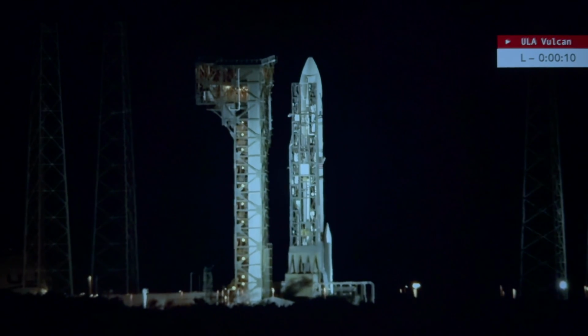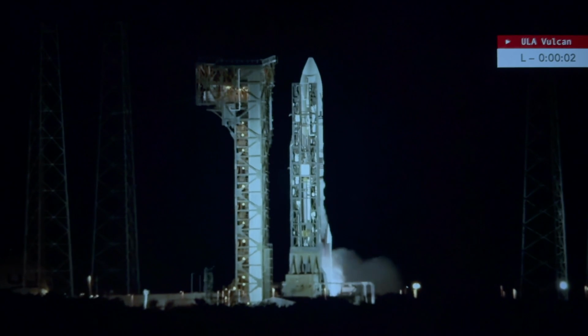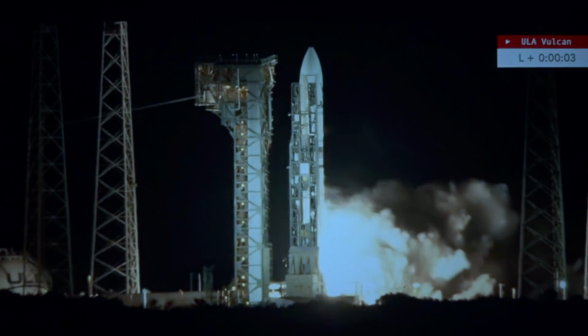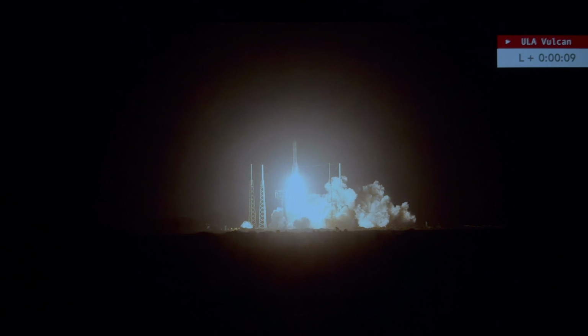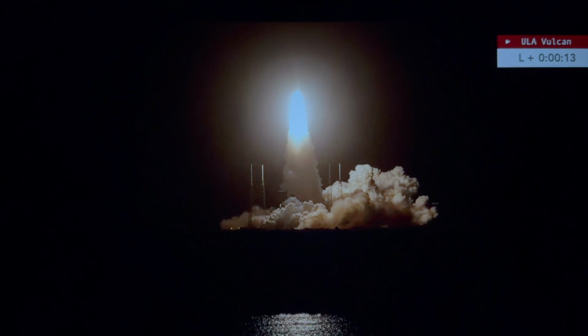And here we go. 10, 9, 8, 7, 6, 5, 4, 3, 2, 1. BE4 engine ignition. Release. And liftoff for the very first time of United Launch Alliance's Vulcan rocket, powered by 2 solid rocket boosters and a pair of BE4 engines on that Vulcan first stage.